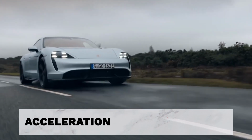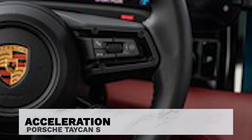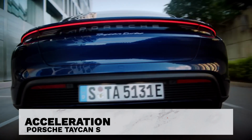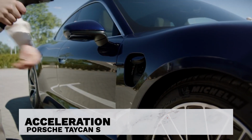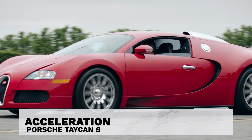These two switch on acceleration like it's a light bulb. Suffice it to say that these are two of the quickest cars on the road. The top-shelf Porsche Taycan Turbo S will officially sprint to 60 miles per hour in 2.6 seconds, but plenty of others have clocked it at 2.4 seconds. The 2.4-second sprint to 60 also matches that of the 1001 HP Bugatti Veyron 16.4, the beast that launched the $1 million hypercar craze.